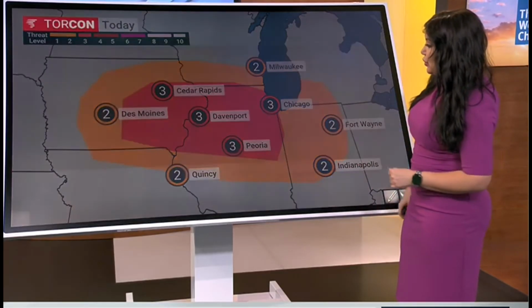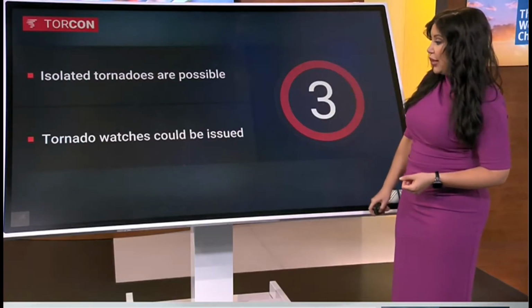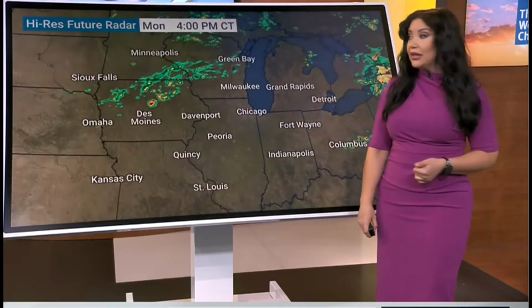You can see our torcons of 2 to 3. Davenport, you've got that torcon of 3 today. What does that mean for you? Isolated tornado is possible. Tornado watches are likely to be issued.